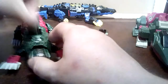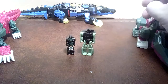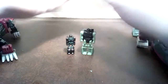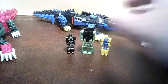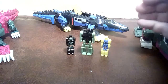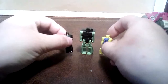I know I've done a review on this guy, so I'm not going to go into huge detail. And let's just see the size difference, because I've not done this before. Yeah, there is a bit of a size difference, isn't there? Should we get... I have no idea what this one's called. We'll get Krok's one out. There we go. That's his name, Krok's one. There you go. Just look how tiny these guys are. I remember thinking these were little when I was a kid, but what did I know? And now we'll get these guys out of the way. I will move these two out of the way.